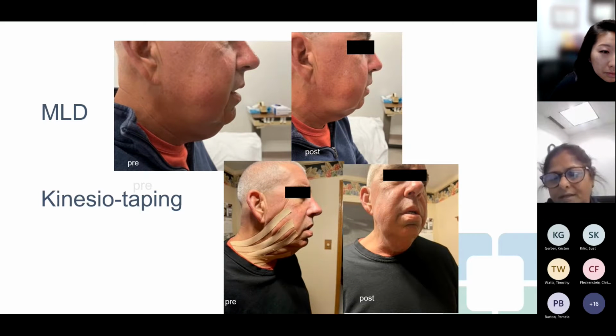But for this type of swelling, they may not respond to taping very well. I'm showing the picture on the bottom to show that the kinesio taping didn't really help for this person in the neck area because his swelling was fibrotic. He still has that waddle, but the face was softer swelling, so that came down. For this picture, I applied the tape, and then I asked him to send me a picture next day morning just to see if it actually worked. He sent me a picture, and I was not surprised that it didn't work as well as the MLD in this case.